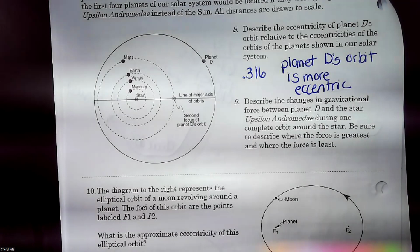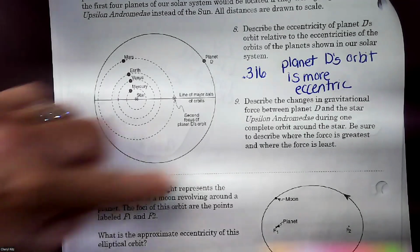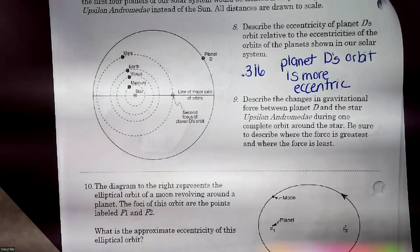By saying it's just greater, I know what you mean. But that to me sounds like you were talking about the size of it. And yeah, it is bigger, but that's not what the question asked.